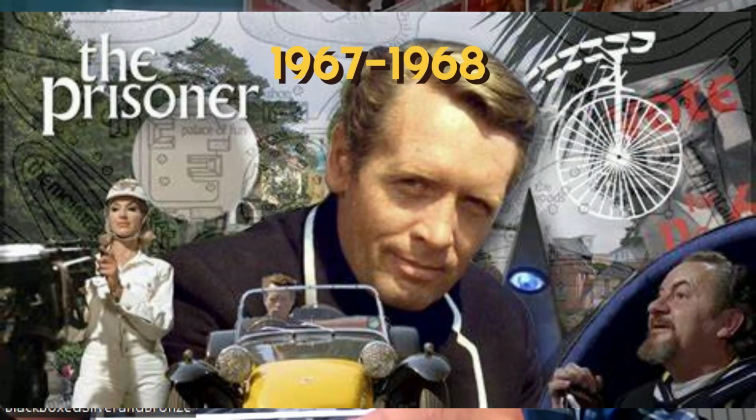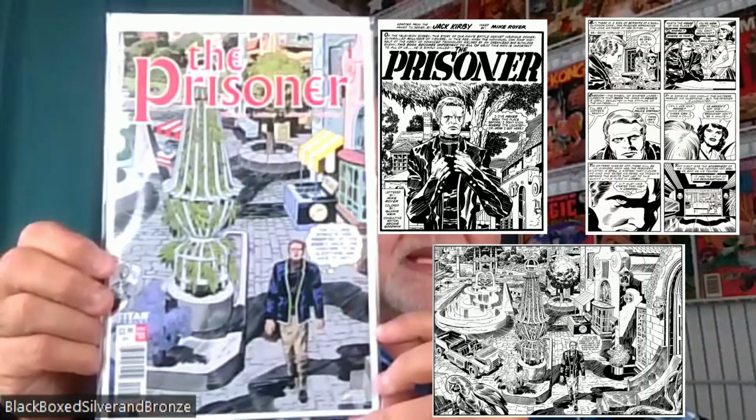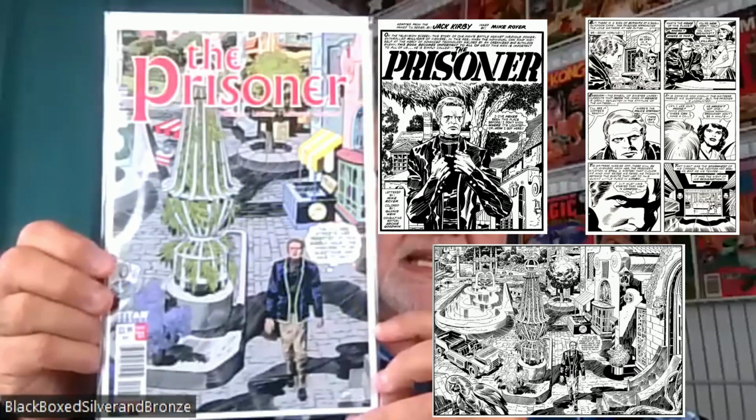So let's get started. The first one is The Prisoner #1. This is a variant cover. This was a story issued by Titan Comics a few years ago, I think maybe 2017, 2018. The Prisoner was a British sci-fi TV show. You can find it online. Jack Kirby had started creating a story for it, and there were 6 unpublished pages. They used one of his unpublished pages as the variant cover for this issue. So that's my first thing, just to show you something different you probably haven't seen.